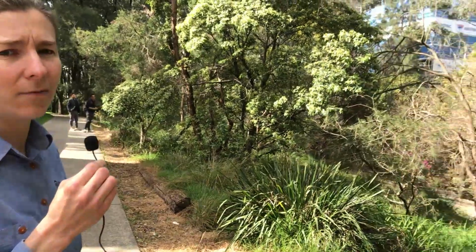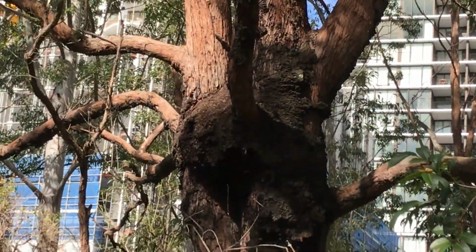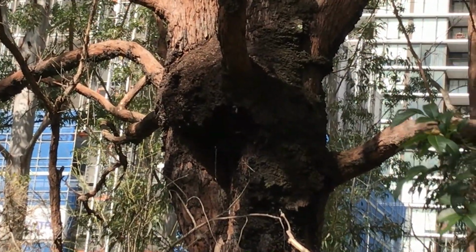It's a point of interest here in one of the eucalypts. We've got a very large termite mound. That's an arboreal termite mound. I think Nasutitermes walkeri is the species of termite.